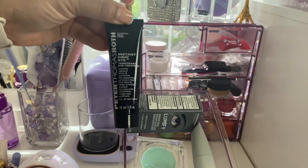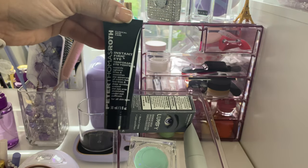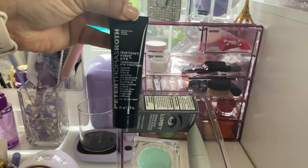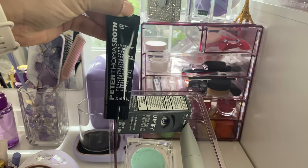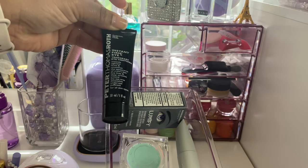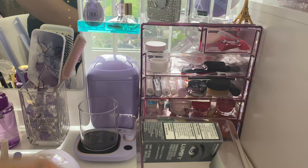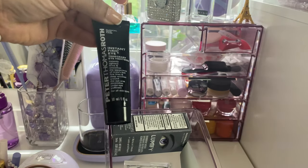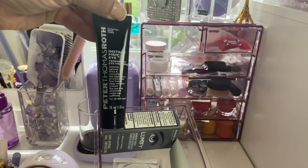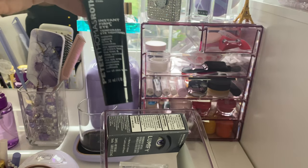If you're someone who is more mature and suffers from baggy eyes or anything like that, try this. It definitely works. Go on TikTok, look at some videos of some older mature ladies, and they will definitely show you the results, and they are definitely real. I so much do not use this. I think it was just the whole effect of me seeing people's results, and I just tried it, and then I was like, I really don't need this.